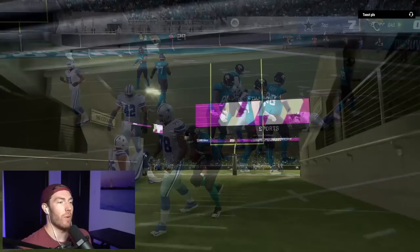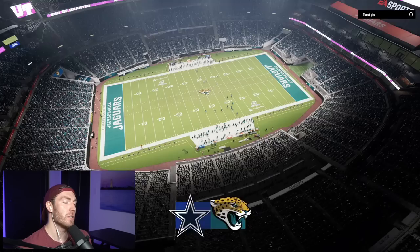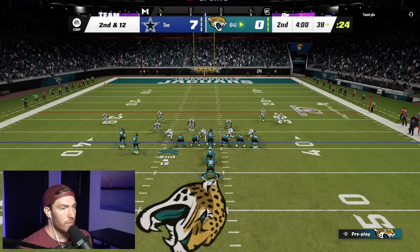Do I have any other stretches? Can I pass the ball yet, guys? I just ran the ball a bajillion times. Okay, let me get 7 for the bus, and then we'll worry about passing. It'll be a tie game. I'll play some D. Some good D. Yeah, man. Bring the safeties down. It's going to help.